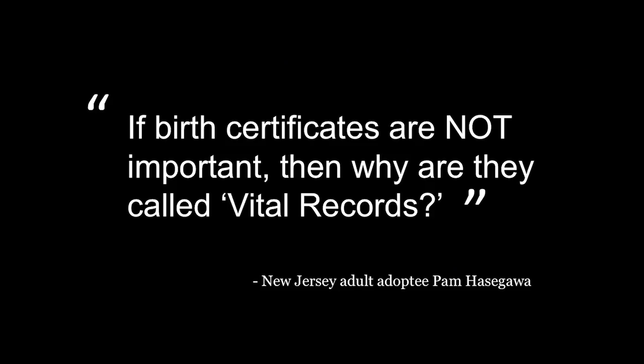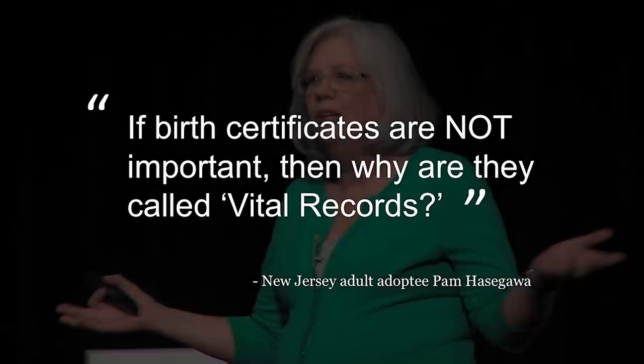And a birth certificate is not just a simple piece of paper. A dear friend of mine and a New Jersey adult adoptee just had this profound statement that I love, and I want to end the talk with this. If birth certificates are not important, then why are they called vital records?